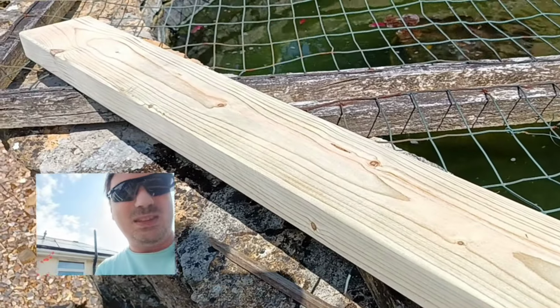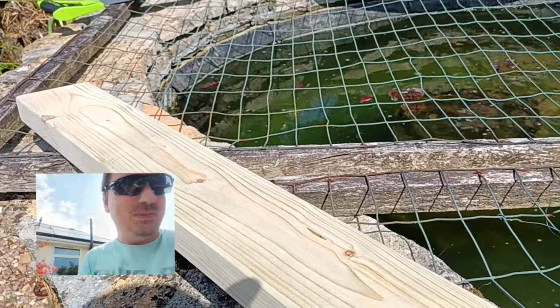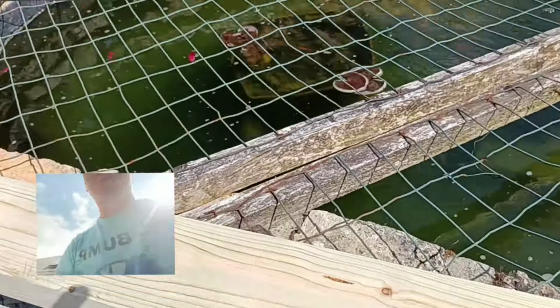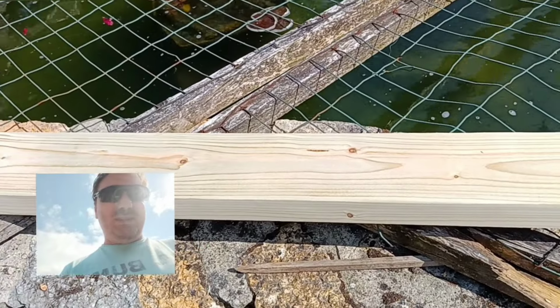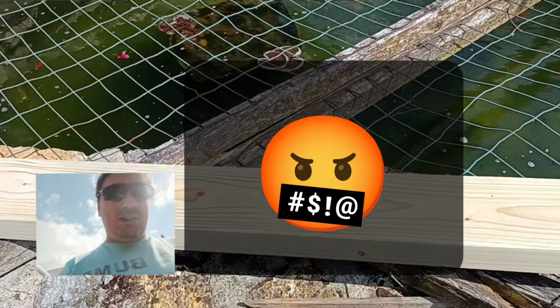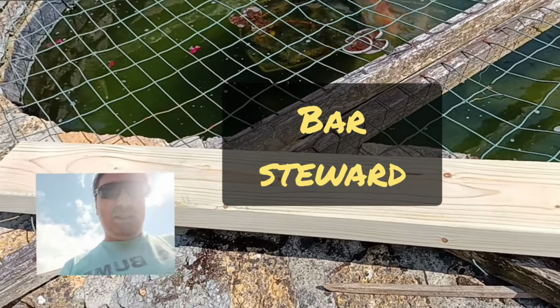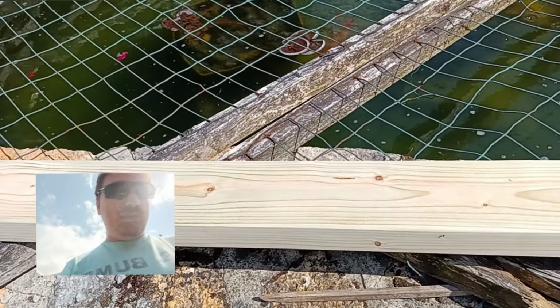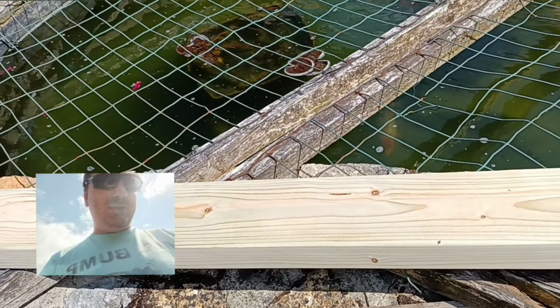Anyway, would you like to see the pond? Well, you're not going to. Not till the end. Not till this top is done. I'm going to tease you. So, while I go out and get this bit of wood, which I can't really afford, we will catch you in a bit.